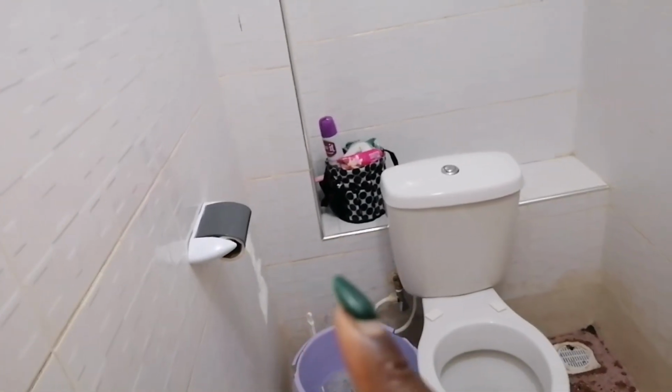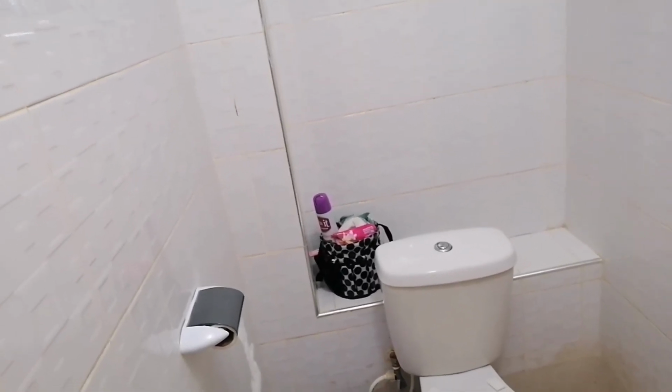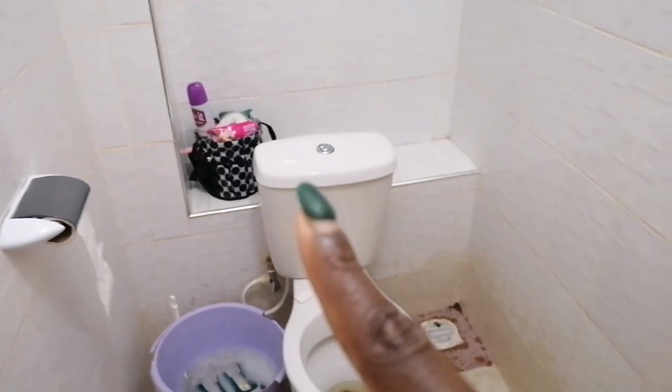This I bought at China Mall. The one for the tissue and that basket, which I love. It helps me organize a lot in this bathroom, plus it's nylon. So I can wash here, flood it, and I won't be stressed. So I bought two for the two bathrooms.